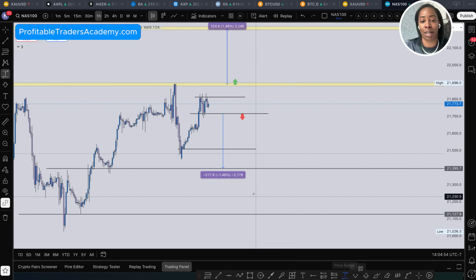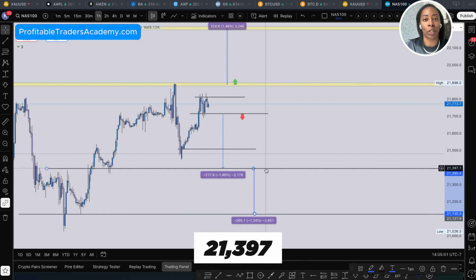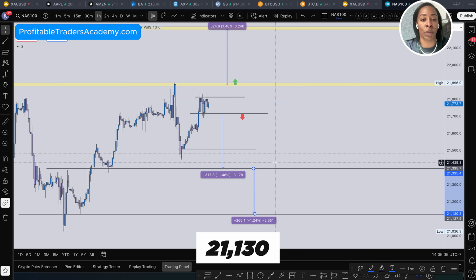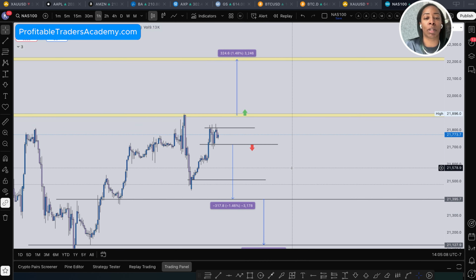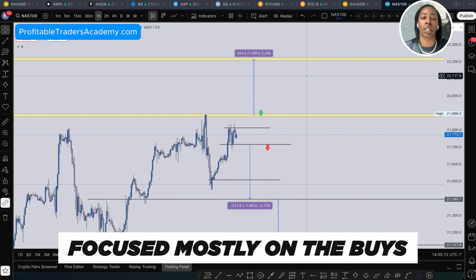But if for some reason price continued to push down from this level, then this would be a target right here, from 21,397 all the way down to 21,130. So that would be another trading idea. But of course, since the market is pushing more so bullish, I would be focused mostly on the buys.